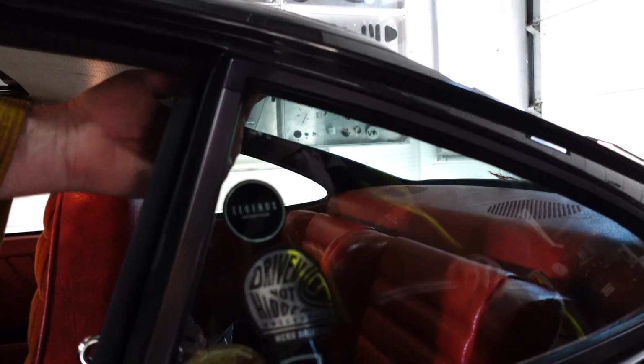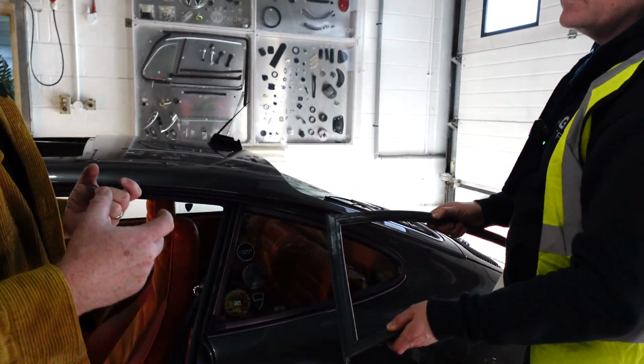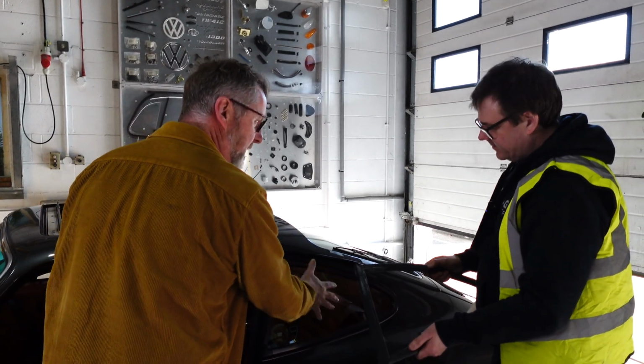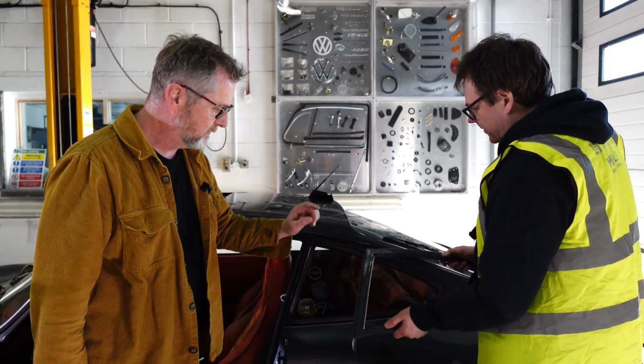And what I find is that where this has gone so hard, where it's so old, especially in the summer when it's hot, it creaks and knocks. Oh, really? Yeah, and it's basically that window just moving around in the aperture. So yeah, that's another one of my winter jobs to do.